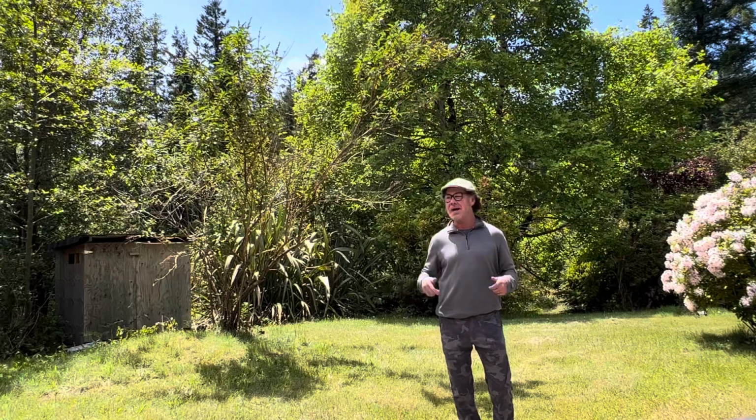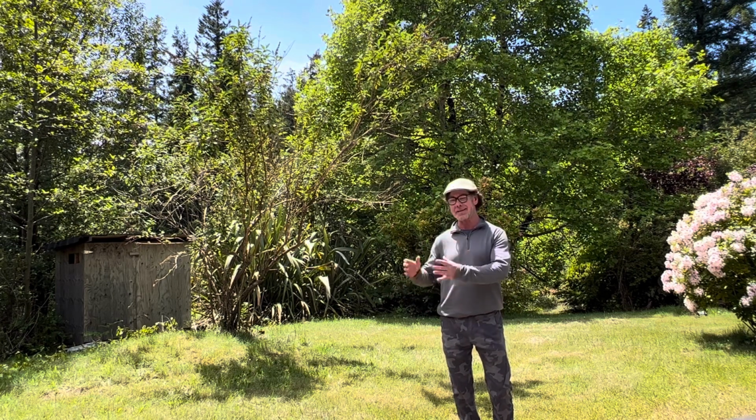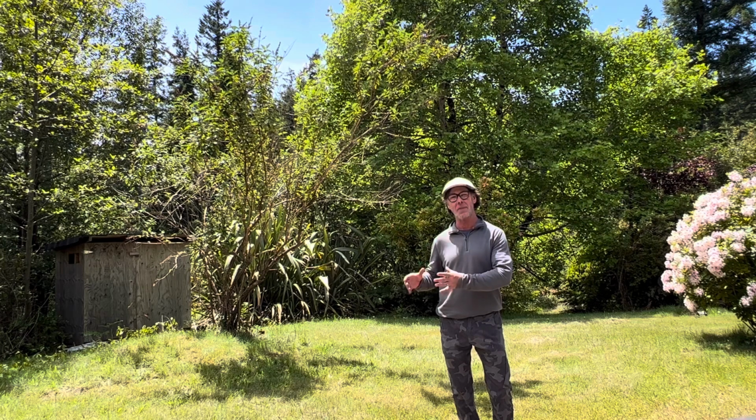Okay guys, so I just finished the gate repair down at the driveway. Pretty simple project, only took me about 30 minutes. Just a matter of digging a hole, mixing some concrete, and sinking a 6-foot 4x4.